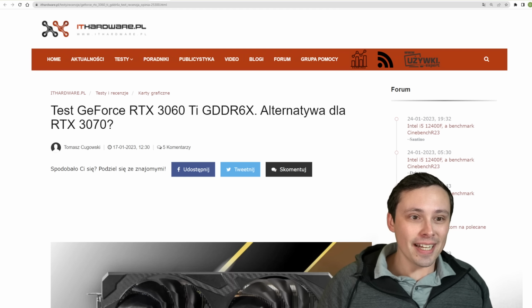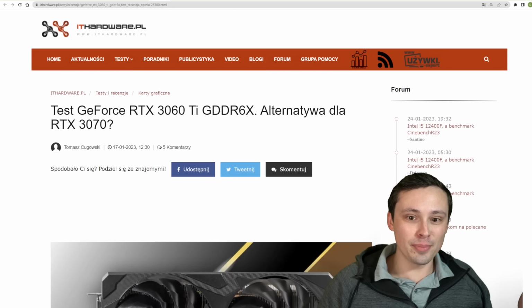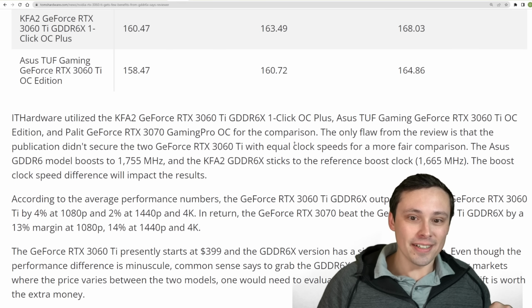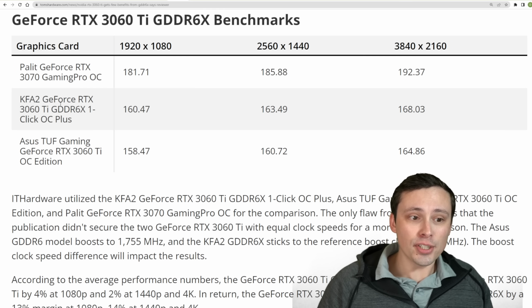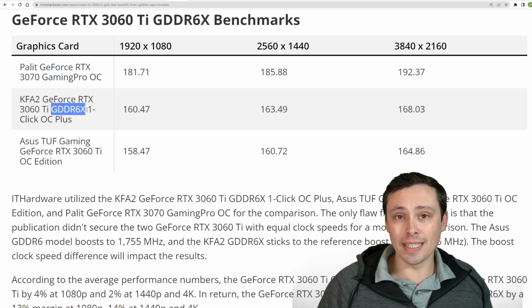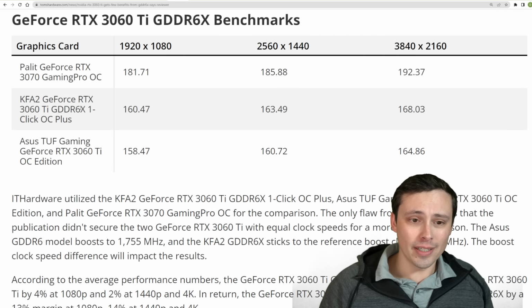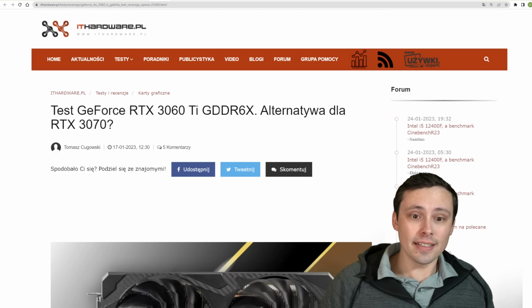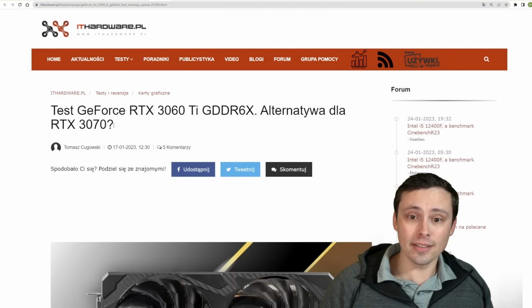Anyway, we're seeing at IT Hardware, which is not in English, so I'm going to swap over to a summary of their data in a Tom's Hardware article. What we're seeing here is, a while back, we saw that the 3060 Ti would get a refreshed version with GDDR6X memory instead of GDDR6. But this has not been widely available in a lot of markets, and so we hadn't really seen this tested out. Well, this test is testing the GDDR6X version versus a non-6X, GDDR6 version of the 3060 Ti, and against the 3070.